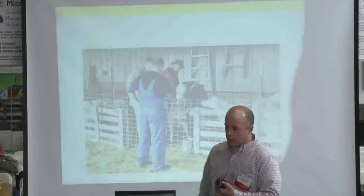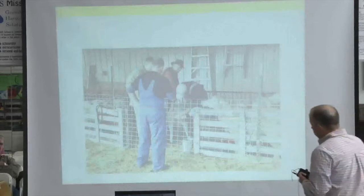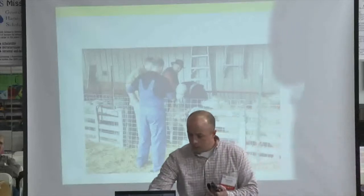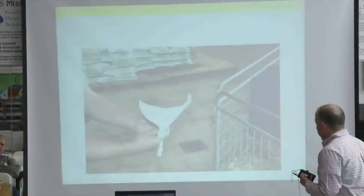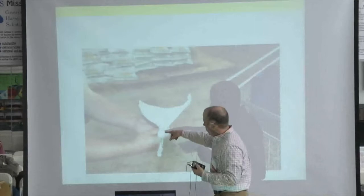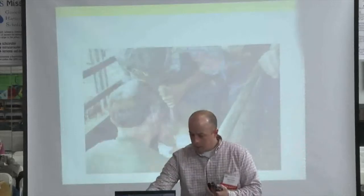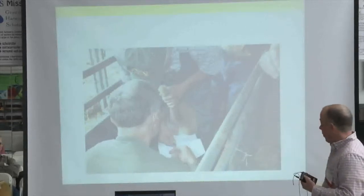So here, what we're doing in this picture is, Dale's the one bending over with the beige hat on. He's cleaning the vulvar region there, getting ready to inseminate. And this is a picture of a loaded pipette. You can see right here the syringe. And in this here, it's not showing up real good, but that would be the pipette filled with the semen then. And then there's Jeff. You can see that he's inseminating the ewe right there.